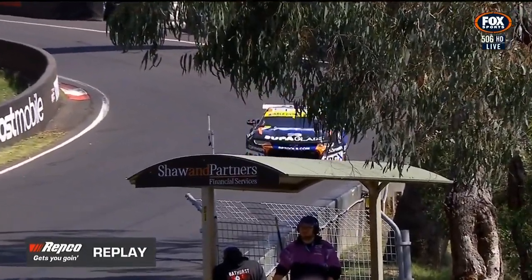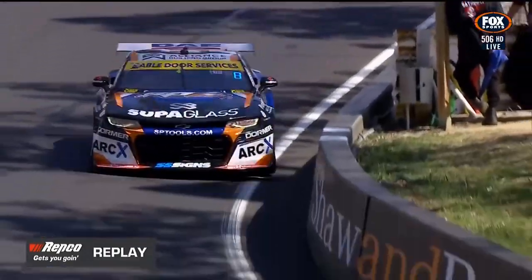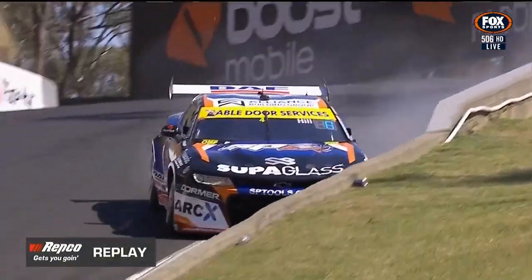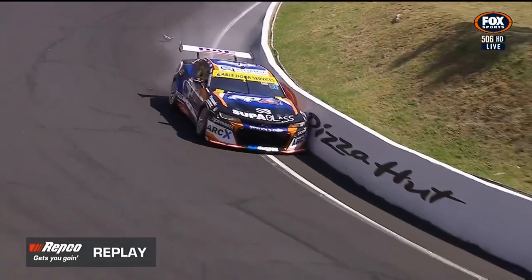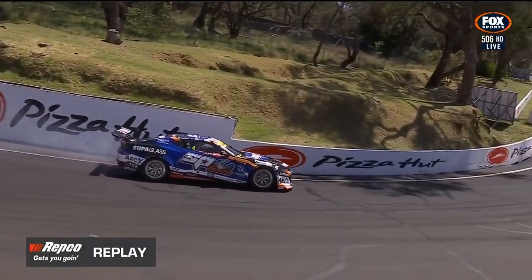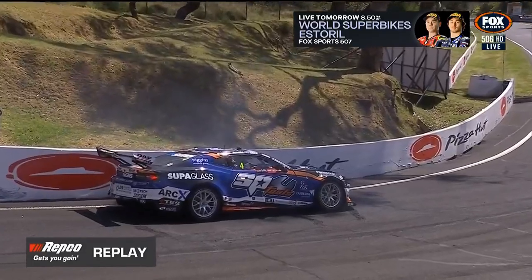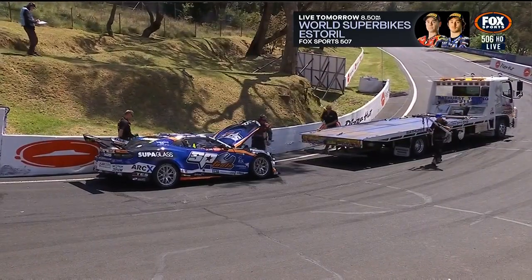It was awkwardly in the gutter there, but I don't know. I think you're right that that's not the spot. It's the bit where we're slightly blind here, where there may have been some contact with that right-hand front prior to this. But yeah, it could also be the downshift, as you described. There's a whole bunch of things we can't speculate on, because I'm sure Cameron's going to be able to explain to us what's gone on at some point.